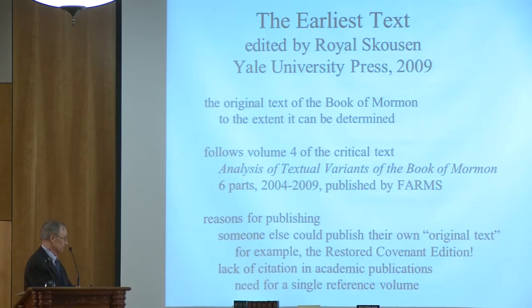The other was, unfortunately, a lack of citation. People, even today, don't want to look in the six big books. They don't carry them to church. And so I wanted a single volume that would give the text as it had been determined in the six books, and a listing in the back of important changes that have occurred in the history of the text. You will not find in the back a list of the Yale edition versus the 1981 edition.